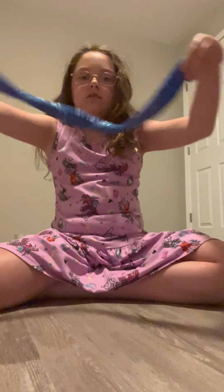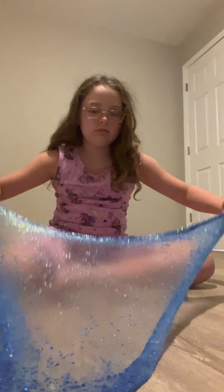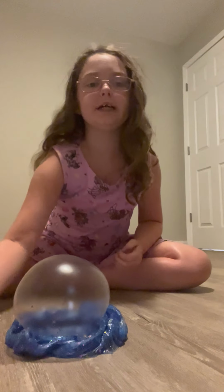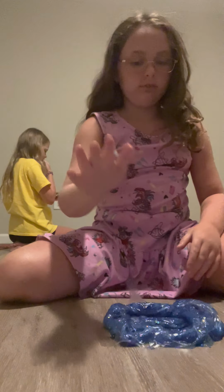There's glitter. You see that glitter? Do you think I'm gonna make this? Tegan, don't you dare pop this bubble. Oh, gosh. Can I have my phone? Here's the bubble. Ready to pop it, you guys? Tegan, you're not doing the honors. Oh, my finger hurts.